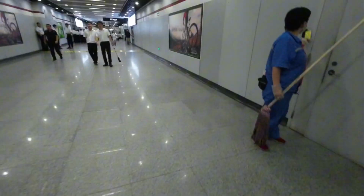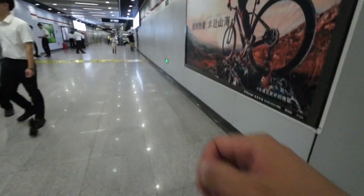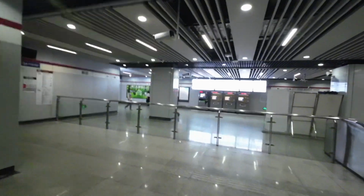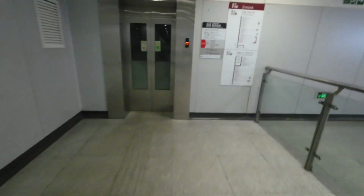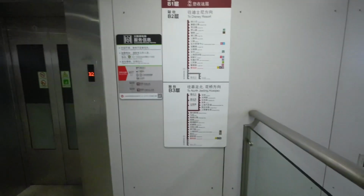Today, we're going to take the Shanghai metro to show how it works. Just a glimpse of it. So let's go. Chaoyang Station. This is 9-11, Chaoyang Station. I will take it bound for Disney Resort.